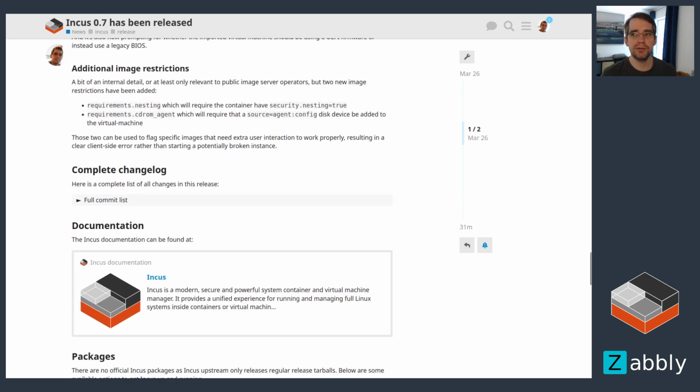And lastly, and it's mostly an internal detail, maybe most relevant to administrators of image servers, we've got a couple new image requirements that can be set as image properties. The first one is a requirement of nesting being enabled on the instance. That came from the Nix community, where the Nix images work a lot better with nesting enabled. So we've got that property and it's going to be turned on their images soon enough so that effectively the user is told to turn on security nesting prior to the instance being started.